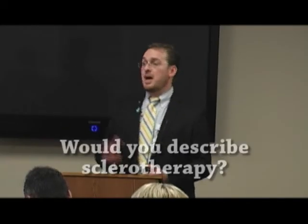It's using a medicine in a small needle. Actually, the needle is no bigger than a needle we might use in a diabetic, or a patient who has diabetes might inject insulin with. But we take this very small needle and this medicine together, place it into the varicose vein, and inject.